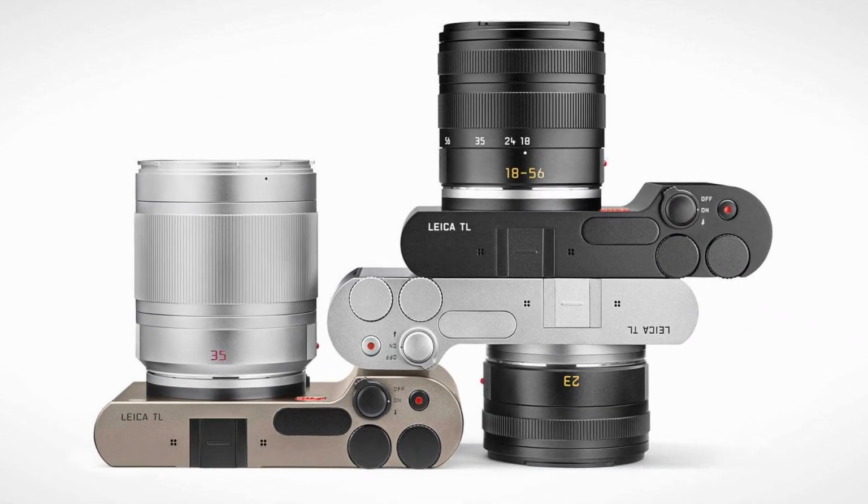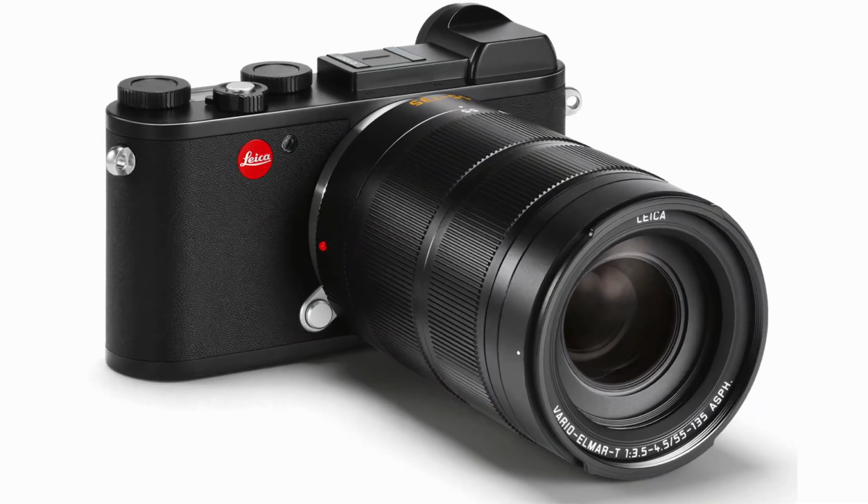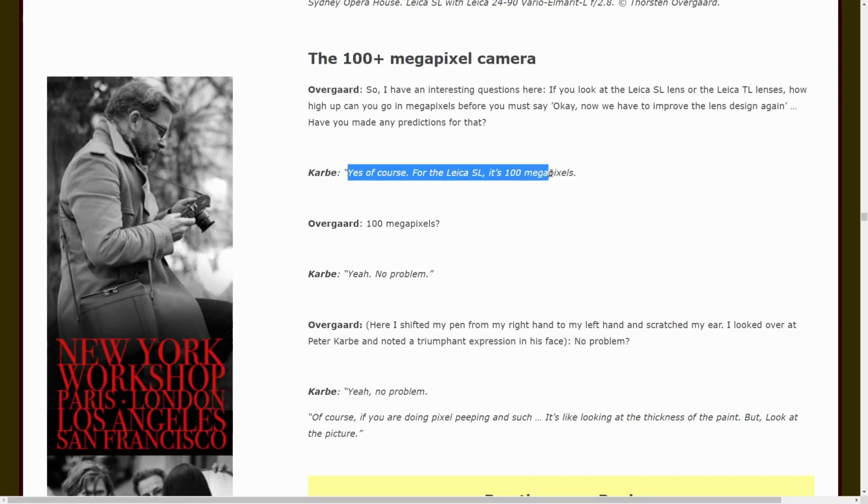But as the name suggests, the 35TL was designed with the future in mind, and a year after, the Leica TL was announced, followed by the TL2 and the CL. The cameras' sensor megapixel count rose over the years from 16 to 24, which was not a problem for the Summilux-TL, and we can confidently assume the lens resolving power far exceeds current sensors. That is how Leica designed its whole range of L-mount lenses, including those for full frame.